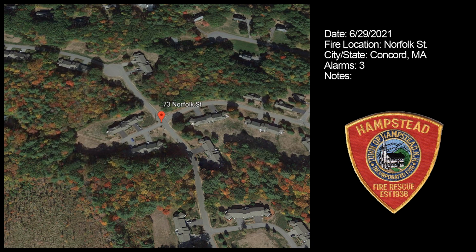Fire alarm from Sandown tanker, we're on it responding. Sandown tanker, you're responding. Hampstead tanker, start water as soon as you can. Fire alarm, Hampstead C1 will be responding, Norfolk Street. Hampstead C1, you're responding, 73 Norfolk Street.